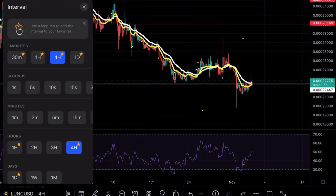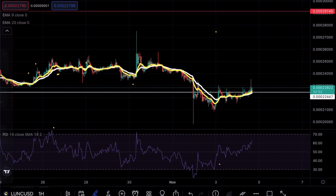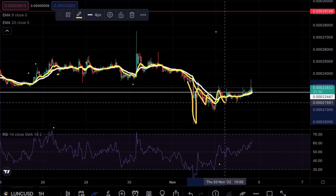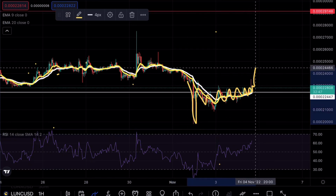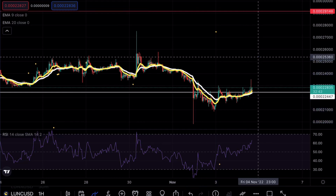If you look on the hourly time frames, we do have a nice formation being formed. You can see that we do have this beautiful move to the downside, got that liquidity, and now we're consolidating at this level. The next level we can possibly test would be around this 24 mark for that liquidity grab move, and then see whether or not Luna Classic can obviously hold.